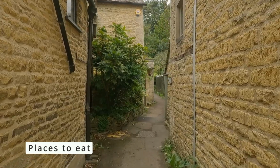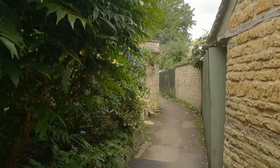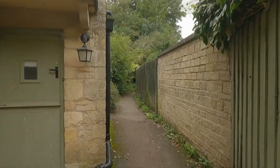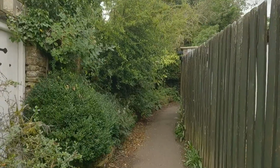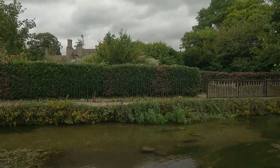Places to eat in Bourton on the Water. Bourton on the Water is a charming village in the Cotswolds located in the heart of England. With traditional stone buildings and quaint cottages, together with beautiful scenery and surroundings, it's not hard to see why the village is one of the most popular and beautiful places to visit in the Cotswolds.